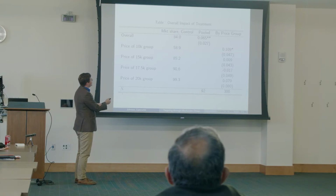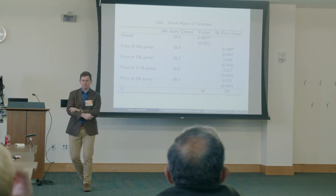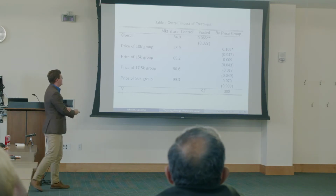The market share for the control group is on average 84% for mechanical. But in the 10K group, it's about 58.9, and in the 20K group, it's 99.3. So this is some evidence that we're actually picking out relatively poor and relatively rich households. Here's the 6% in the pooled regression that I talked about earlier. But the treatment effect is concentrated almost entirely in the 10K group. They're the people driving the treatment effect, and the people where we actually had the headroom to have an impact.